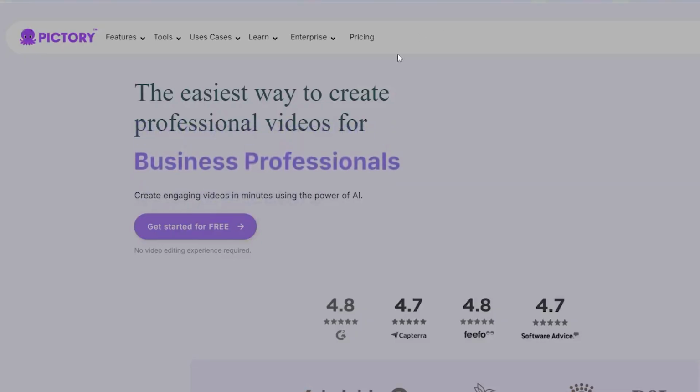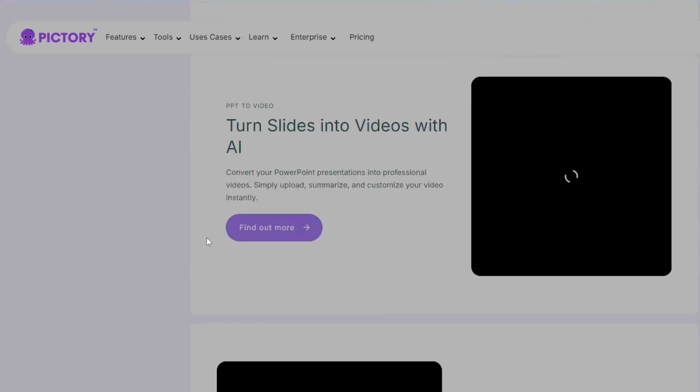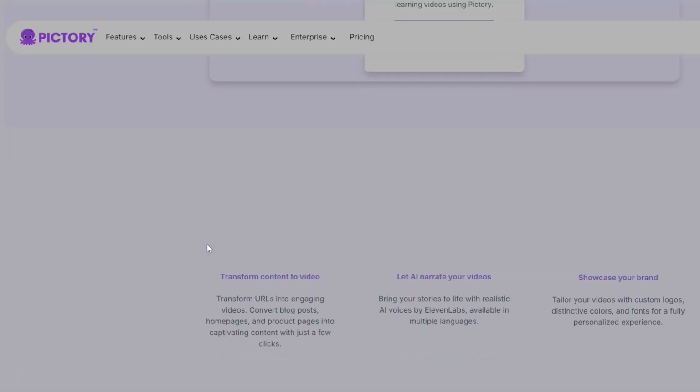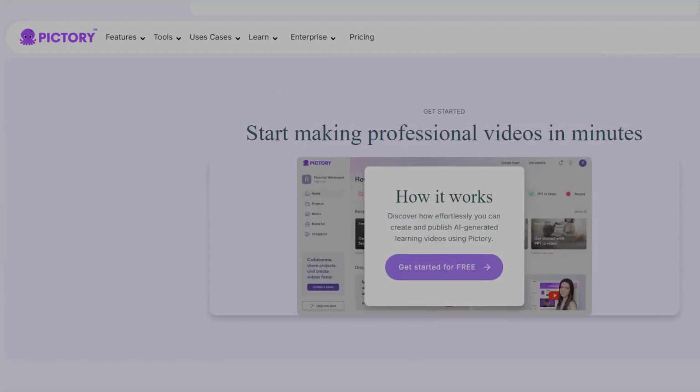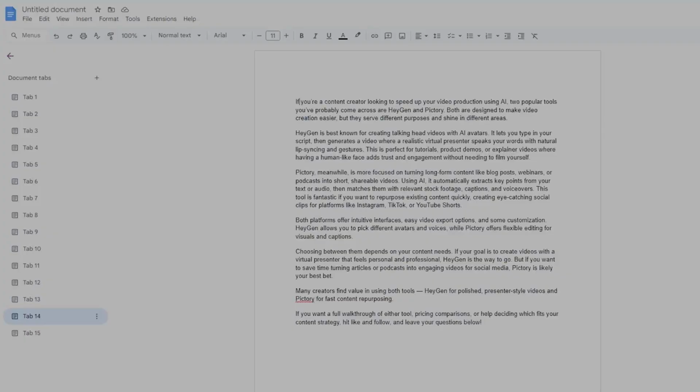Pictory, meanwhile, is more focused on turning long form content like blog posts, webinars, or podcasts into short, shareable videos. Using AI, it automatically extracts key points from your text or audio and matches them with the relevant stock footage, captions, and voiceovers. This tool is fantastic if you want to repurpose your existing content quickly, creating eye-catching social clips for platforms like Instagram, TikTok, or YouTube Shorts.